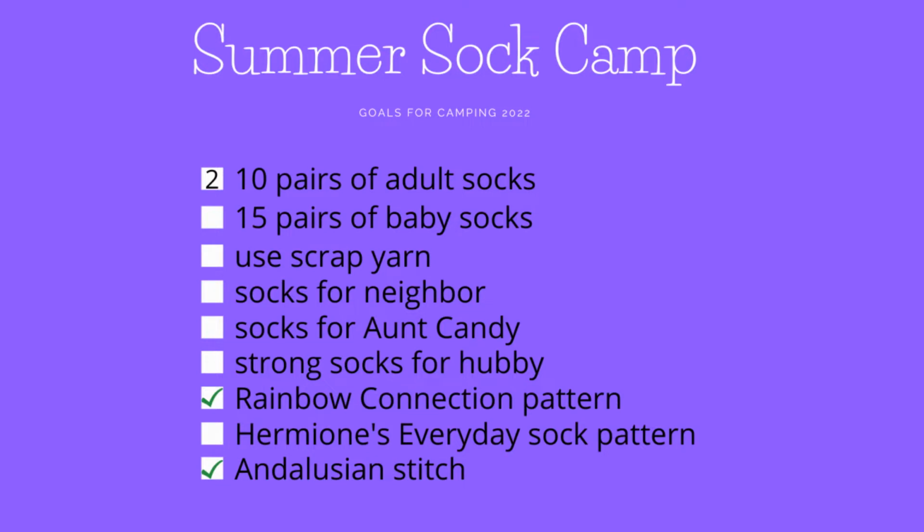I am going to try and put up a graphic for y'all that shares where I am on my camp goals. Because I have finished, I checked off the Andalusian stitch that I wanted to do and the rainbow connection pattern that I wanted to make. And 2 out of 10 pairs of the adult socks that I wanted to make. Now I am working on 2 more that will count as adult knits, but only one will go as another item on my goals list, which is the socks for my neighbor.